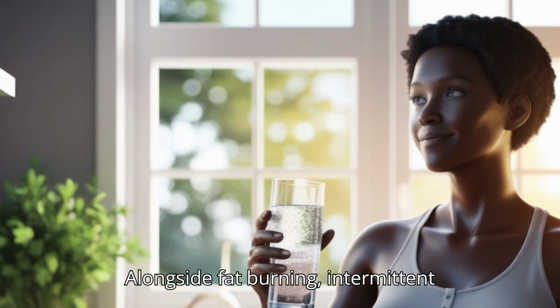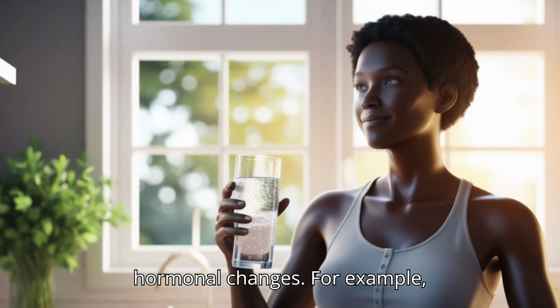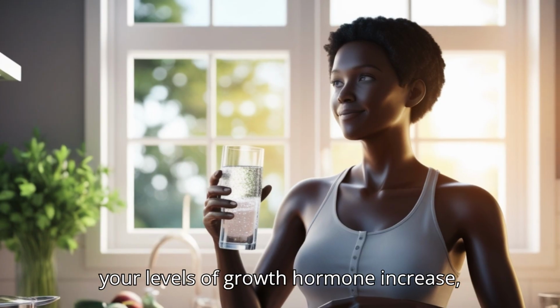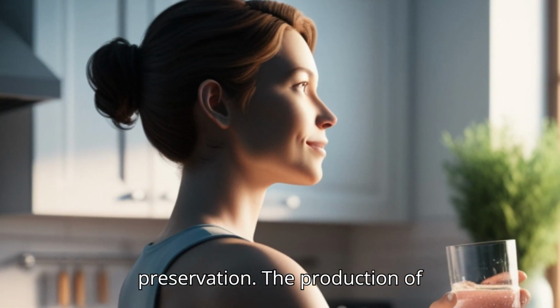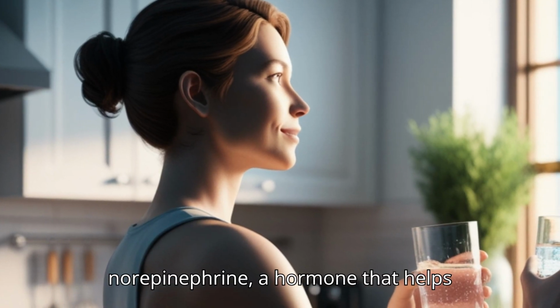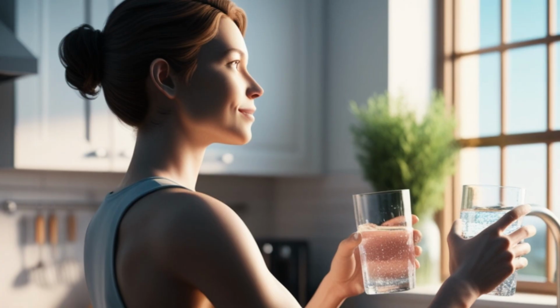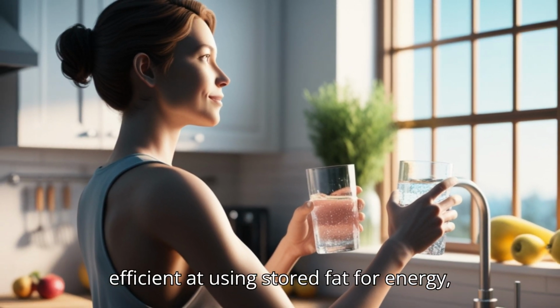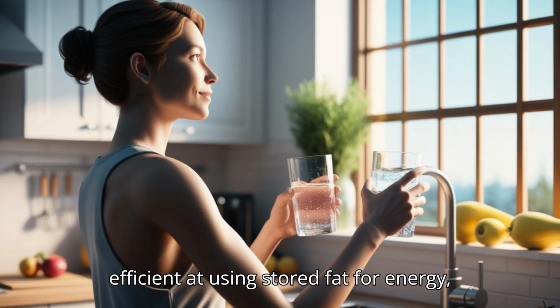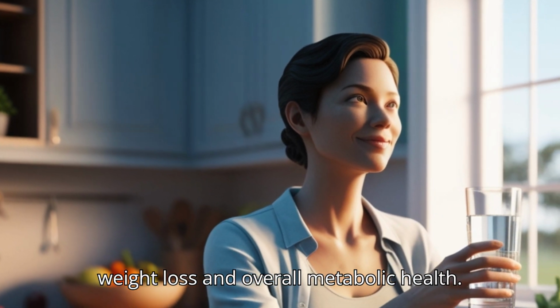Alongside fat burning, intermittent fasting triggers several beneficial hormonal changes. For example, your levels of growth hormone increase, which supports fat loss and muscle preservation. The production of norepinephrine, a hormone that helps break down fat, also rises. These hormonal shifts help boost your metabolism and make your body more efficient at using stored fat for energy, which explains why many people find intermittent fasting effective for both weight loss and overall metabolic health.